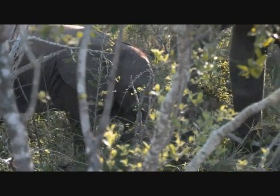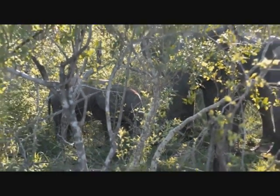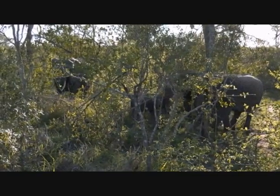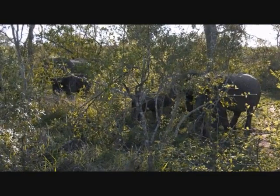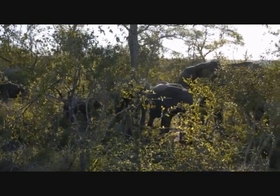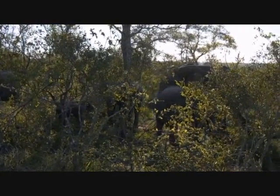I find elephants extremely enigmatic, and I find them also very calming at the same time. Like, this is a type of sighting that I could sit in for hours and hours and hours. I really enjoy them. I also enjoy how similar they are to humans.